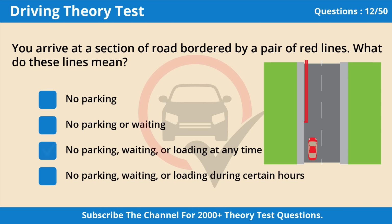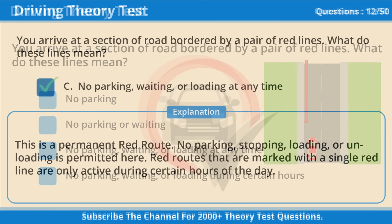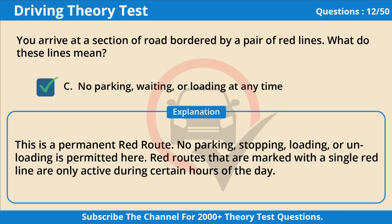C. No parking, waiting, or loading at any time. This is a permanent red route. No parking, stopping, loading, or unloading is permitted here. Red routes that are marked with a single red line are only active during certain hours of the day.